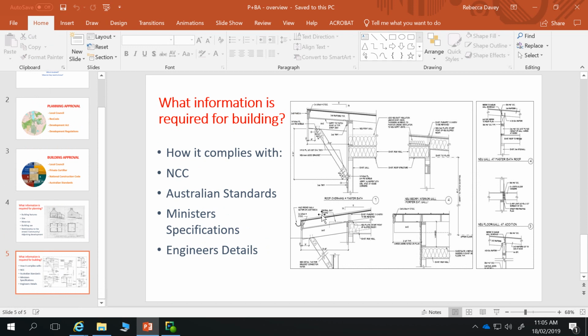And then what information is required for building? So Consul put it fairly well earlier to say it's about that building fabric, it's about how it's built. So how it complies with the National Construction Code. So either the council or the private certifier are going to want to see, okay, does that meet the National Construction Code, or where it doesn't meet the National Construction Code, has it been engineered to a standard and engineered by a professional that has experience and insurance to deal with that.